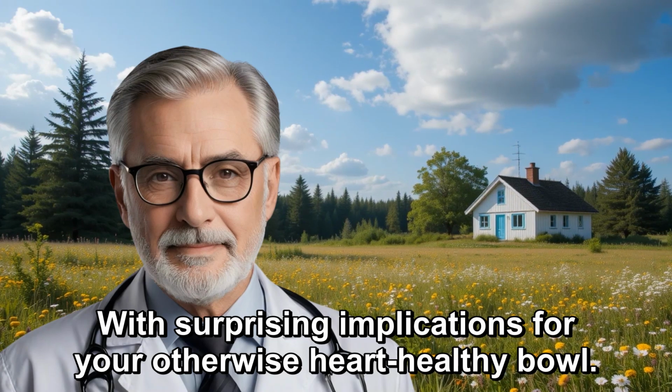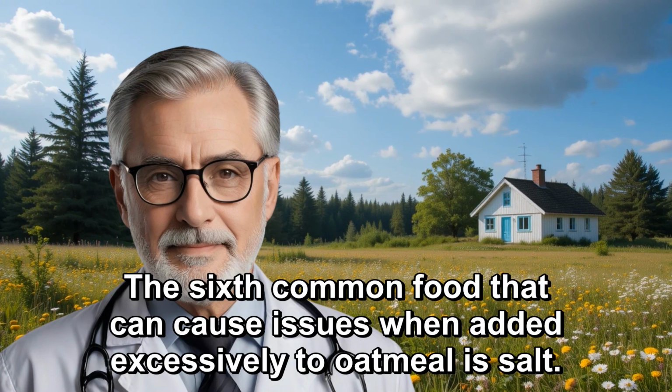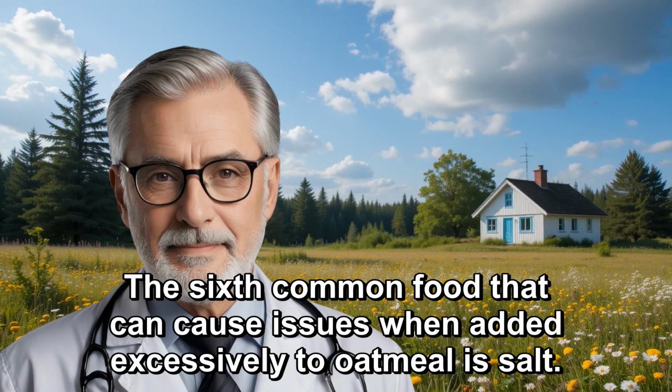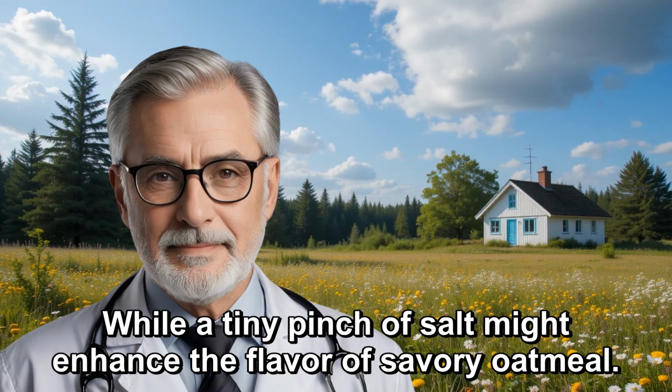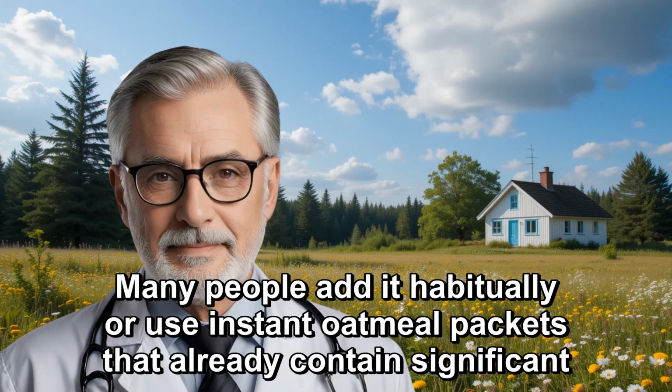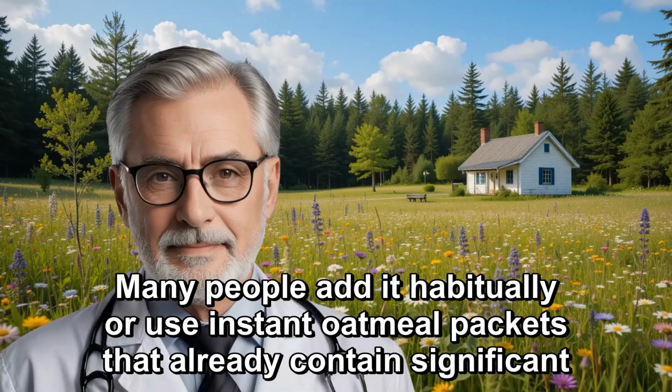Let's move on to a fundamental flavor enhancer that is often overused, with surprising implications for your otherwise heart-healthy bowl. Continuing our look at seemingly innocent additions, the sixth common food that can cause issues when added excessively to oatmeal is salt. While a tiny pinch of salt might enhance the flavor of savory oatmeal, many people add it habitually or use instant oatmeal packets that already contain significant amounts of sodium.